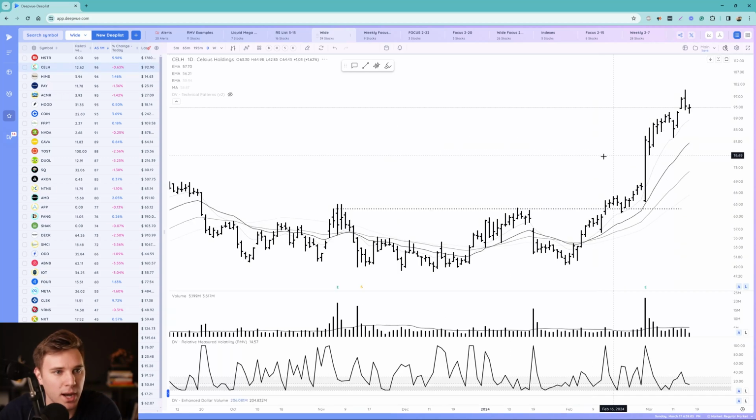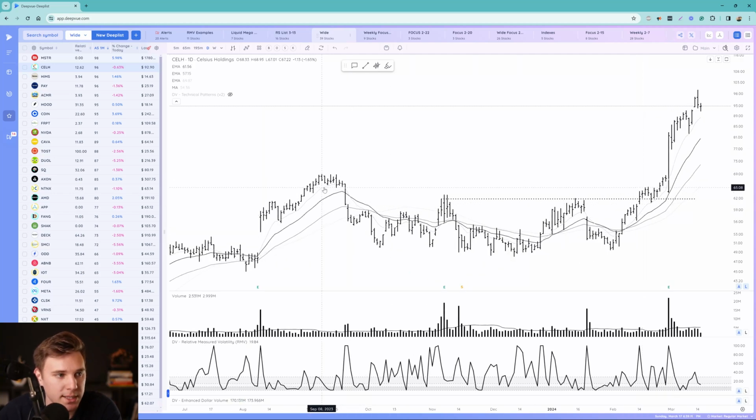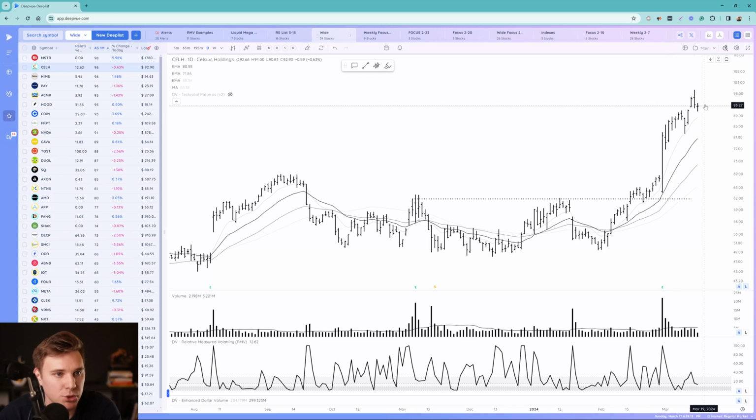CELH, I wanted to highlight this name. This has just been on fire since this earnings move. You could have bought through this pivot here, shortly off the open as well. Nice move from this base, but a little bit short-term extended. So even the names that are very strong right now in the growth area, they're a little bit extended.